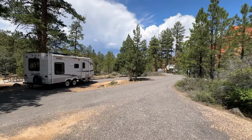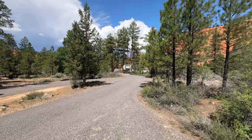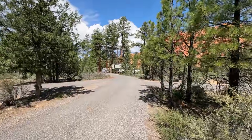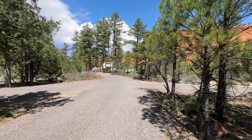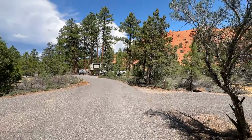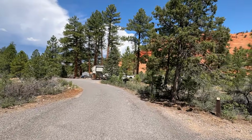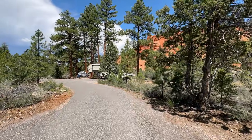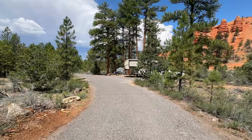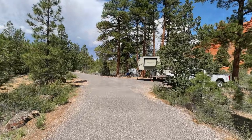There's the Red Canyon Visitor Center. I'll show you some footage of that toward the end of the video. A very nice visitor center. They have a gift shop. You can get maps there. They even have a hiking trail that goes up into Red Canyon right behind the visitor center. Nice restrooms. Let me continue to give you a tour of Red Canyon Campground.